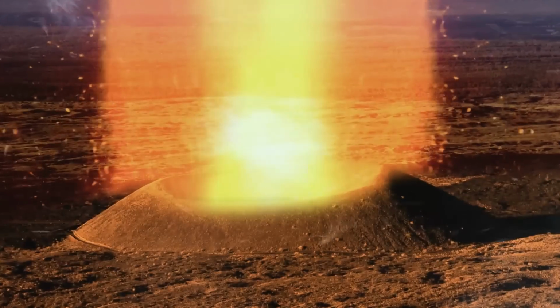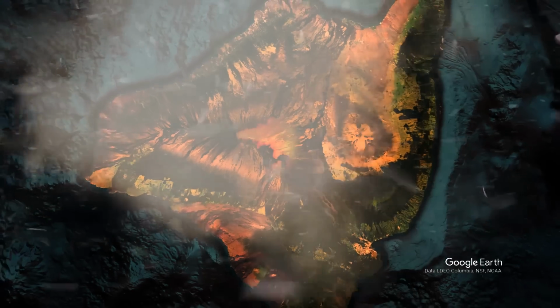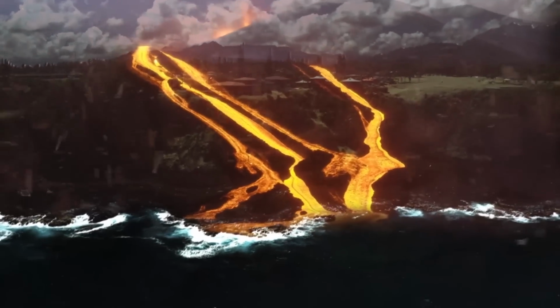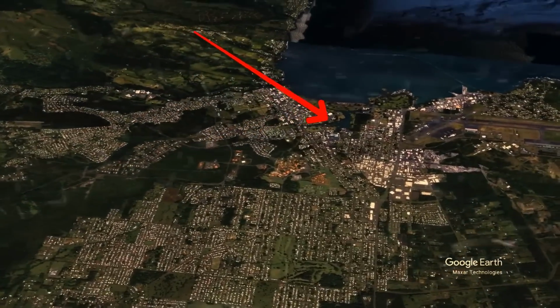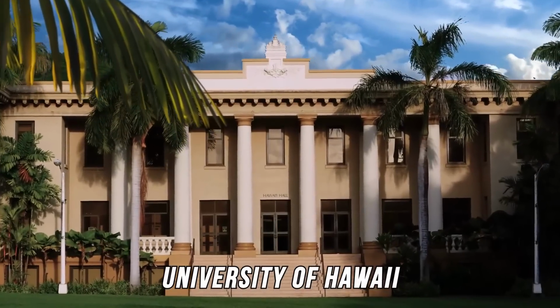If Mauna Loa did suddenly erupt, lava flows could reach the ocean and the most populated and touristy places, like Captain Cook, very quickly, in a matter of hours. In 1984, the last time the volcano erupted, lava got as far as the outskirts of Hilo on the other side of the island. That's where a campus of the University of Hawaii is found.